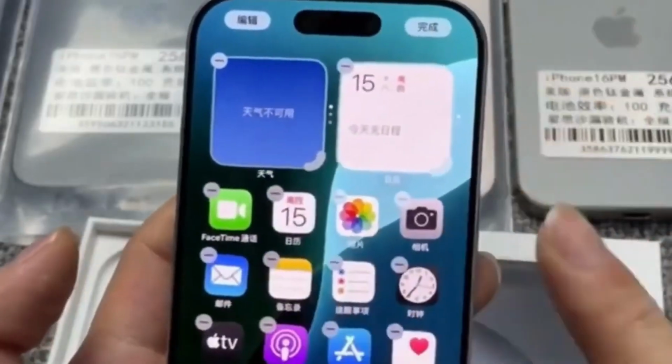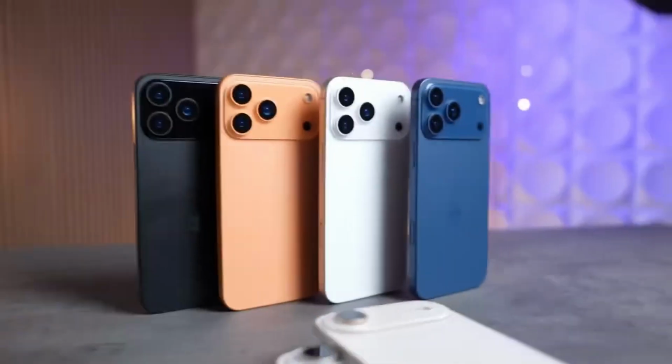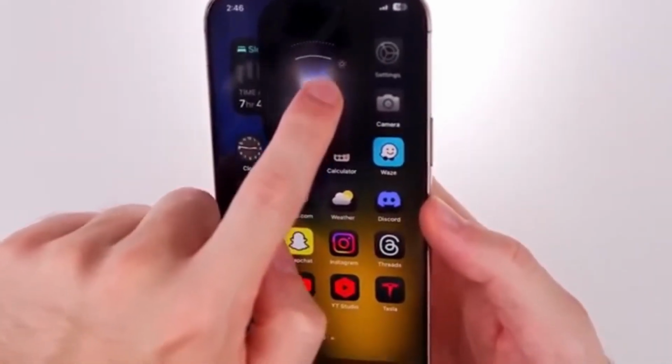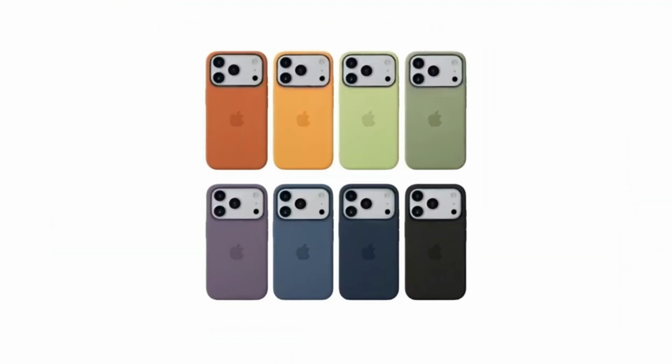Charging is also expected to get faster, with Apple reportedly moving up to 45 watts using the new Qi 2.2 wireless standard. If true, that's almost double the speed of current iPhones, finally bringing Apple closer to what Android has been offering for years. Now, the iPhone 17 Air is where things get really interesting.